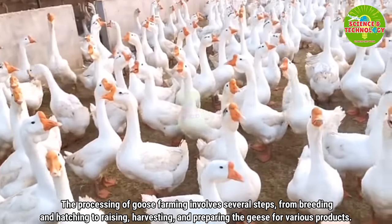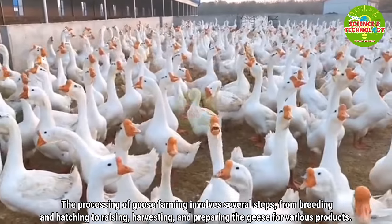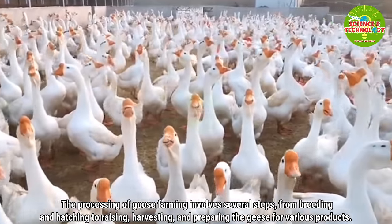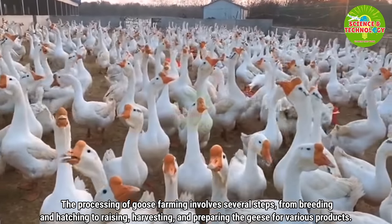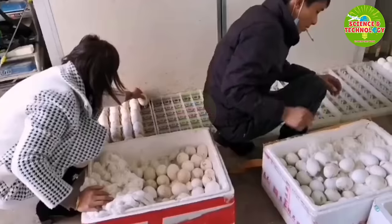The processing of goose farming involves several steps, from breeding and hatching to raising, harvesting, and preparing the geese for various products. Here is a step-by-step description of the process.